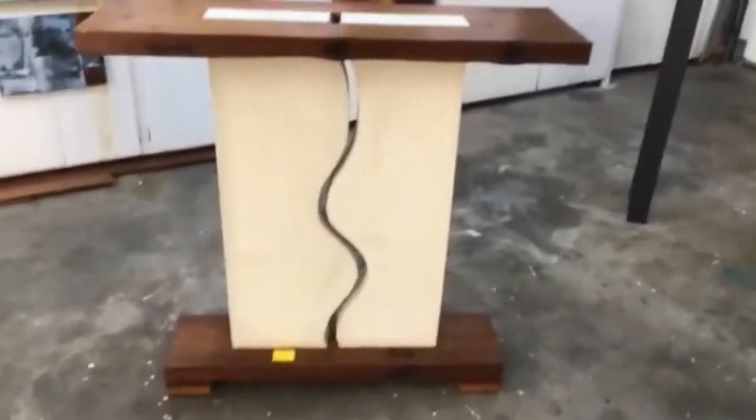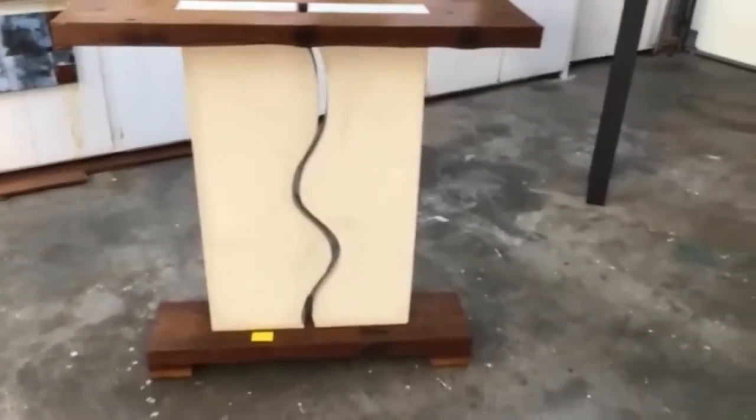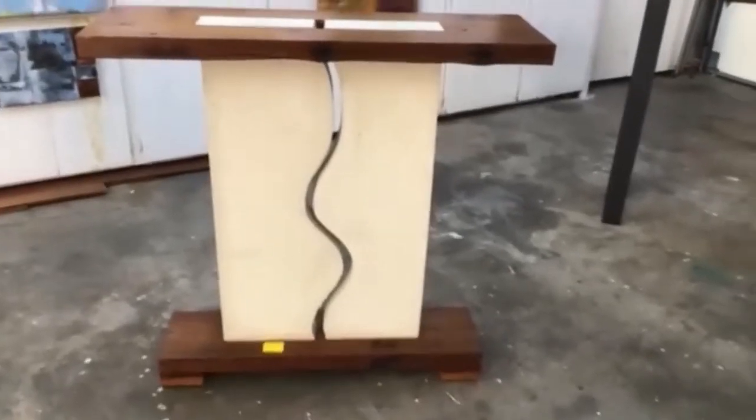Then this table is concrete and an old redwood that I've been hoarding for some years now. I got it out of an old barn. It's probably close to 100 years old now, and it had never been exposed to the weather.